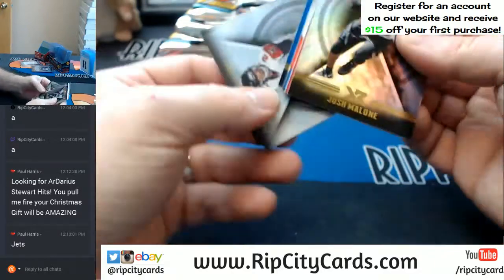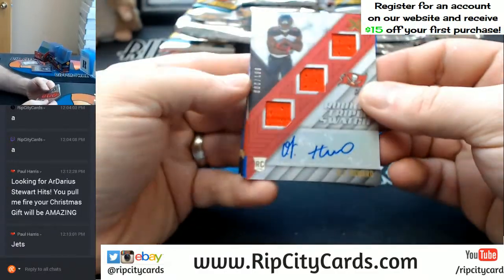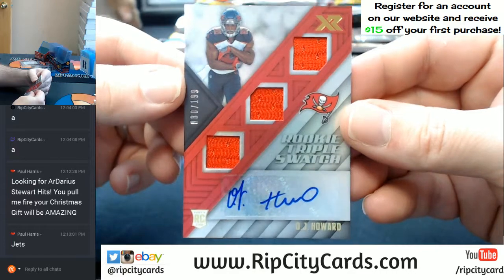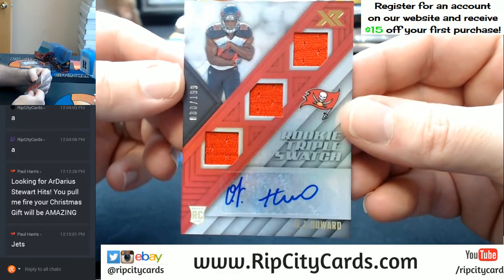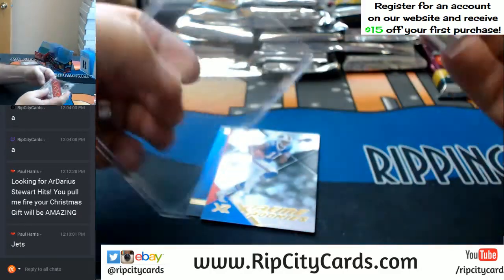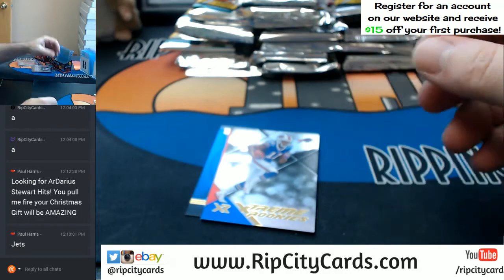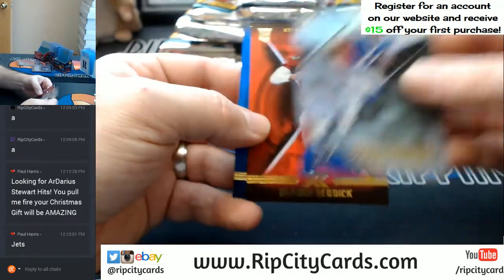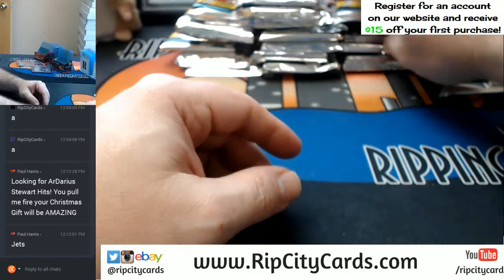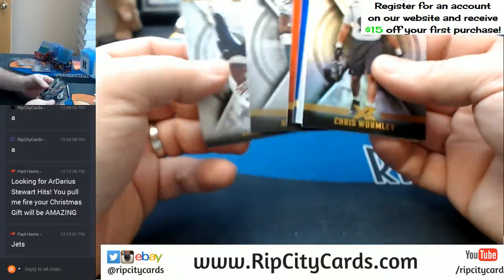Come on, Darius. Show yourself. Matt Ryan, Jordan Reed, Josh Malone. OJ Howard, triple swatch to 1980. Is that jersey number? That is jersey number for the Buccaneers, O.J. Howard. Out of 199. Nice. And to 99, Zay Jones. To 299, Haason Reddick. And Obi to 199. Not even going to bother trying to do his last name. Just make a mess of it.